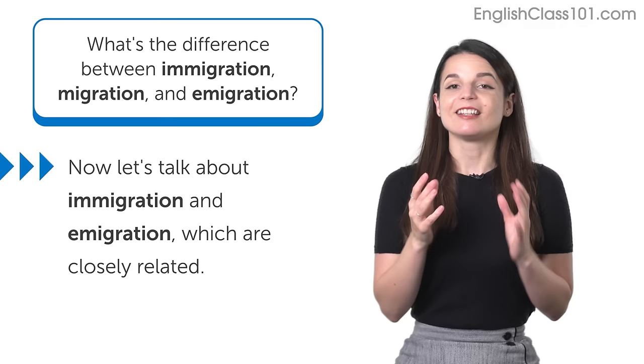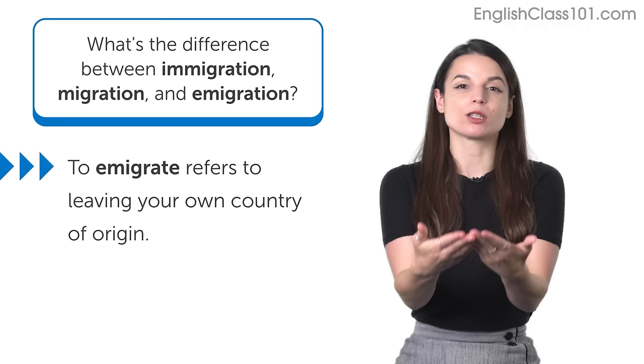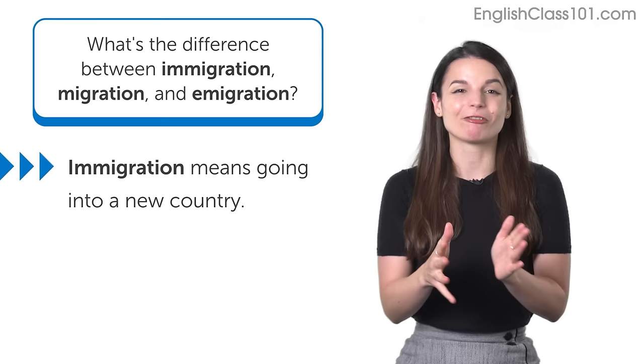Now though, let's talk about immigration and emigration. So they are very, very closely related. To emigrate with an E refers to leaving your own country. So leaving the place that you are from or the place where you were born. That is emigration. Immigration means going into the new country. So you can see how these are very, very commonly confused and very, very easy to mix up. If you get confused between them, that's okay. That's totally normal. It's very normal to check the dictionary just to make sure before you use one of these words.